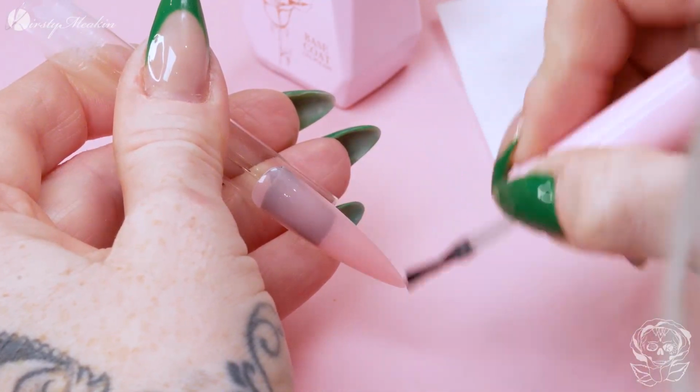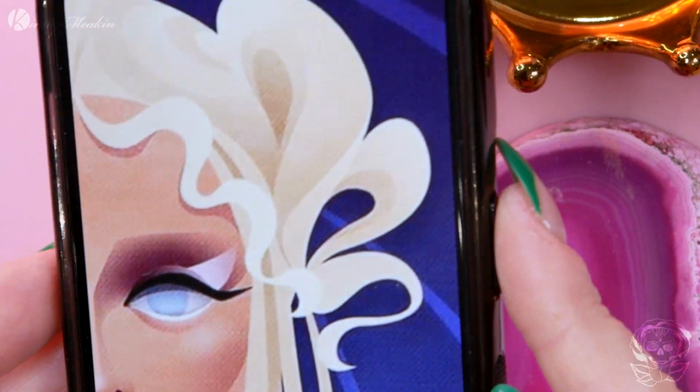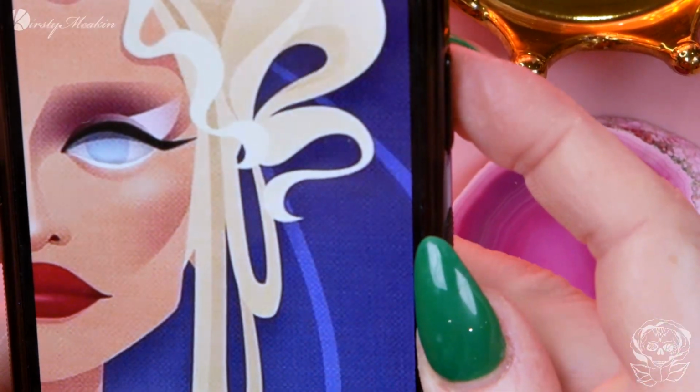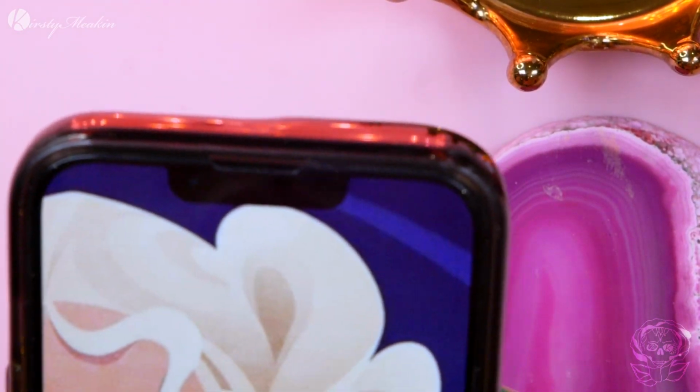Pop that into the lamp, and then I need a palette or two because there's going to be a lot of mixing colours. If we have a little look at Bimini's face on this illustration, you can see there are lots of different tones. Absolutely insane makeup. Oh, she's just amazing.